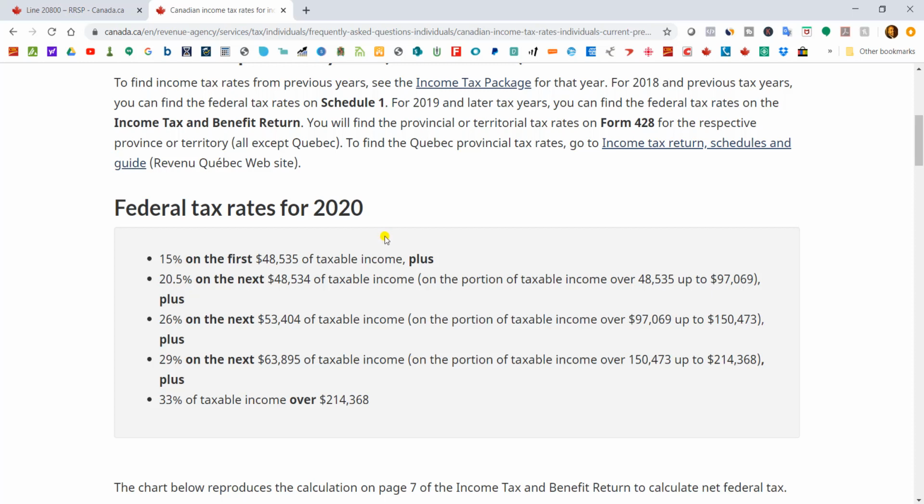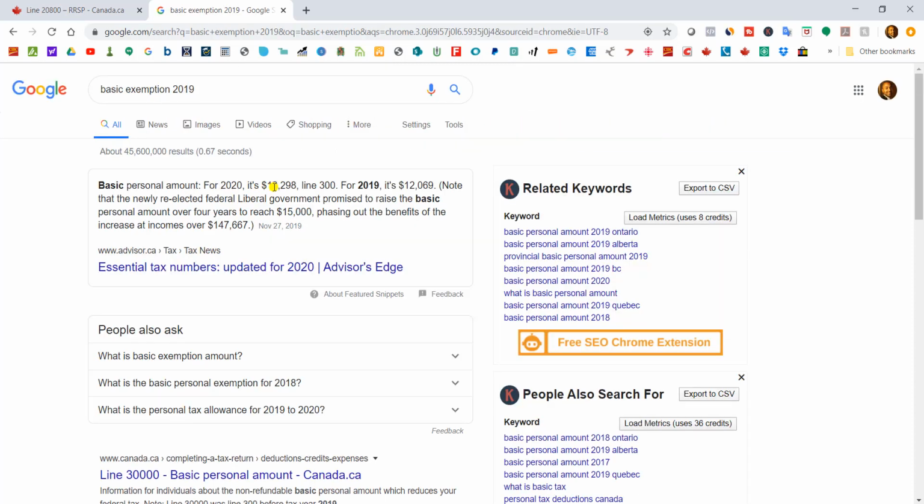So on your tax return, there's a basic exemption that everyone is entitled to. So if you're making less than $12,000 or $13,000, that amount won't be taxed, but that amount goes up year after year. So in 20 years, that amount could be $15,000 or even $20,000. So if your first $20,000 is not taxable, while today your first $12,000 is not taxable, you're going to be paying less taxes in the future. And then there's other credits that come up and also increase.